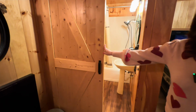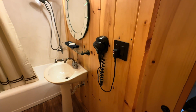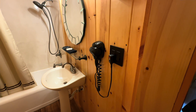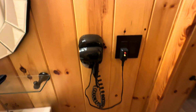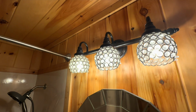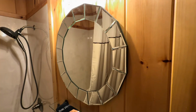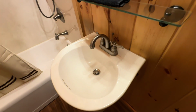The rolling doors. Now it has a hair dryer in it. On the sign by the door, it says if you need a hair dryer, an iron, or an ironing board, contact someone at the office. Maybe you don't have to anymore. Just keep that in mind. Towel rack. They're pretty and they're bright. What do you think of the mirror? It's a decent sized mirror. The lights are bright, so that's nice when you try to put your makeup on.